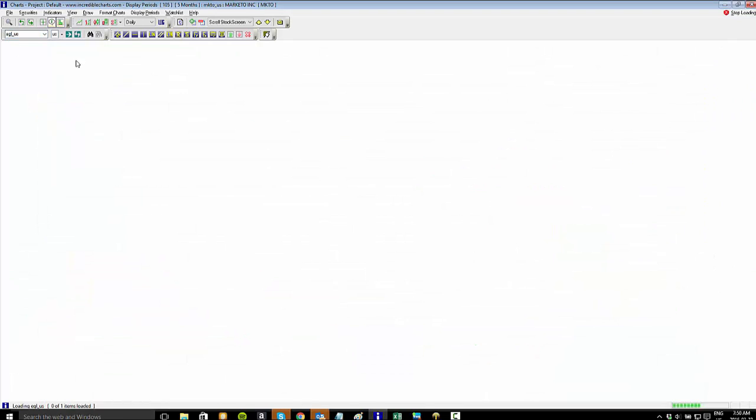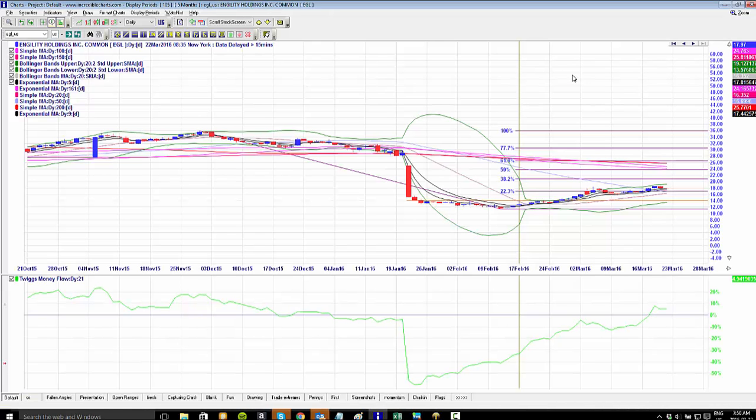Obviously, another one of the stocks we've been following on the long side. I actually sold out of this. It hit my target, but it is pulling back to support. My target was up in the $18 range, and it did hit that. But this could actually be going for another run. If you're still holding that, EGL is looking strong as well.